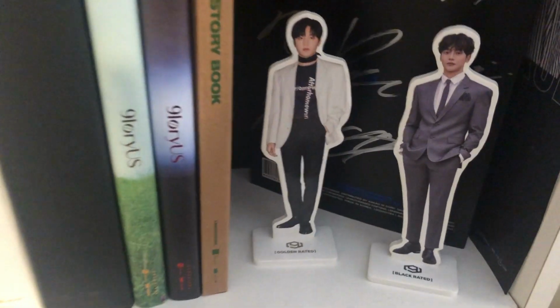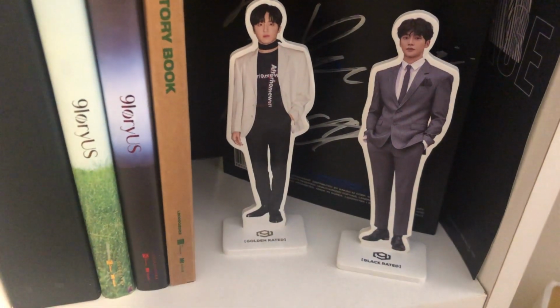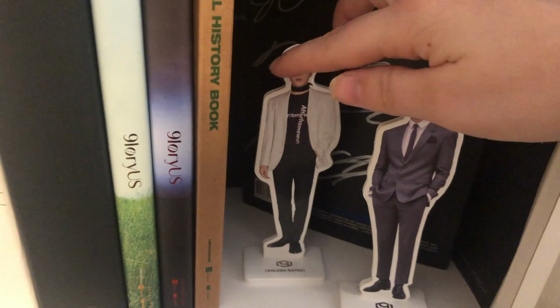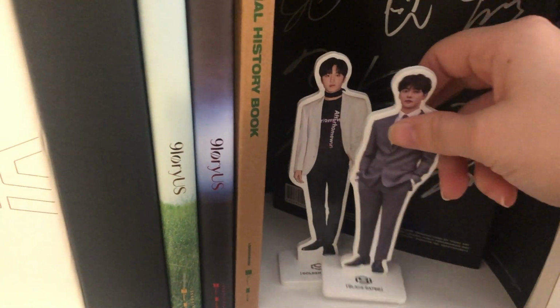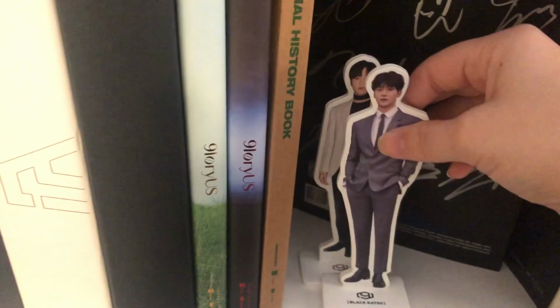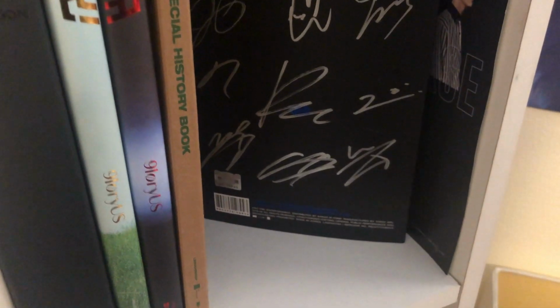And then I have these two little figurines from the first collection. I have this Rowan Black rated and this Chani Golden rated, so my two SF9 actor boys. I know they're all getting into acting, but you know, move those.